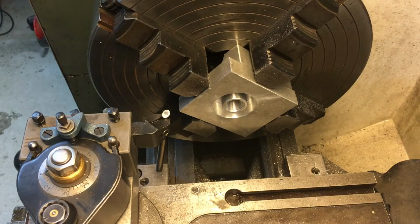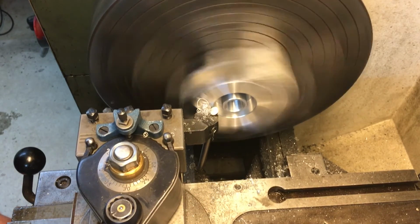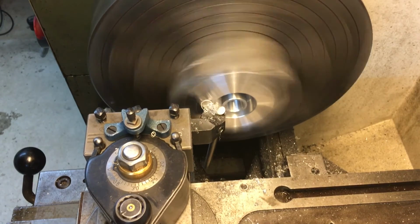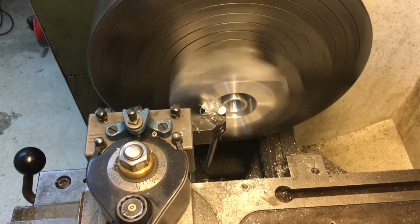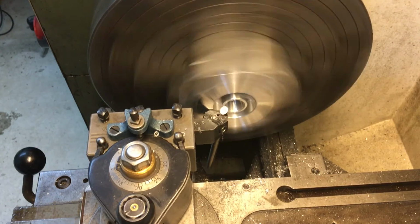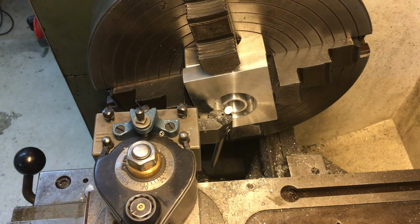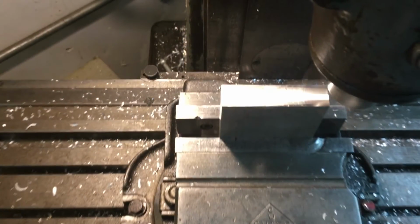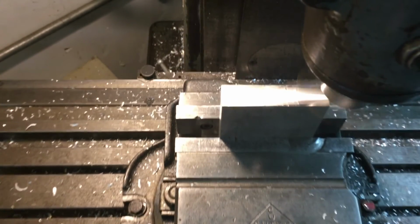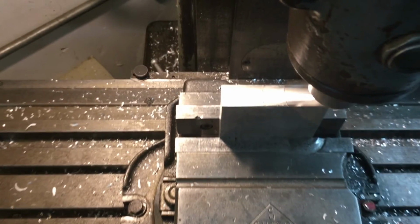This time I'm using it with the round tool bit. It usually makes a very beautiful surface finish. I think that's rather presentable. The finishing cuts I'm making with my fly cutter. With that I'm always sure that the surface will look nice.